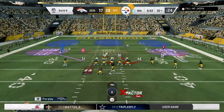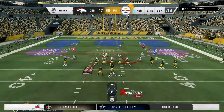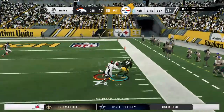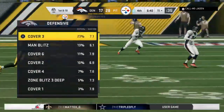And the Steelers on 3rd down. They've had good success, 5 for 8 to this point. This is 3rd and 9. From the gun, it's Trubisky. Oliver, the tight end, making the catch. A big third down pickup of 20 yards.